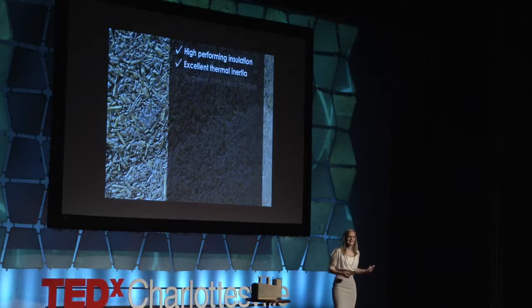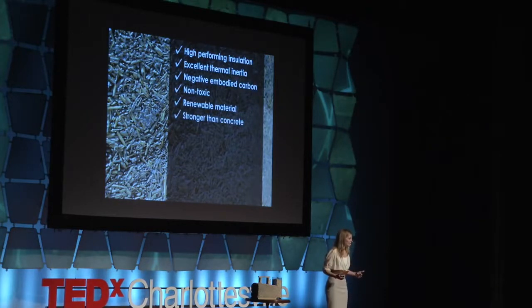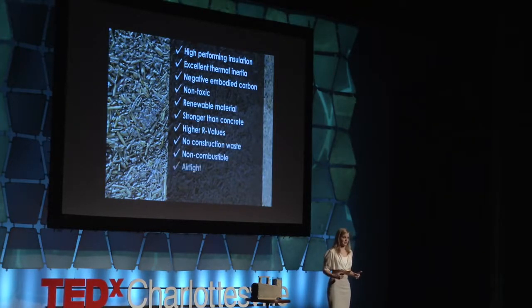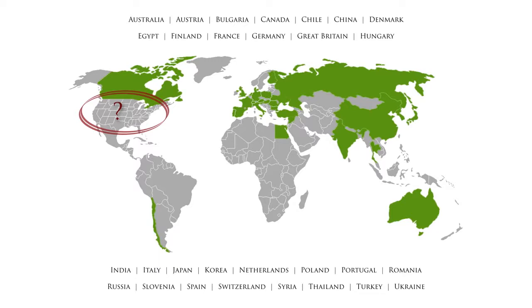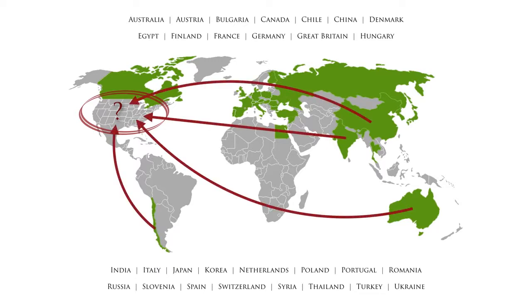Hempcrete is an exciting, innovative, and healthy building material. These buildings are going to help heal our built environment. Because if not now, when? And if we're not demanding this, who's going to? One of the main problems, though, is that the United States is the largest importer of industrial hemp because we can't grow it here. We have to import it from these 30 other countries around the globe. What are we waiting for?